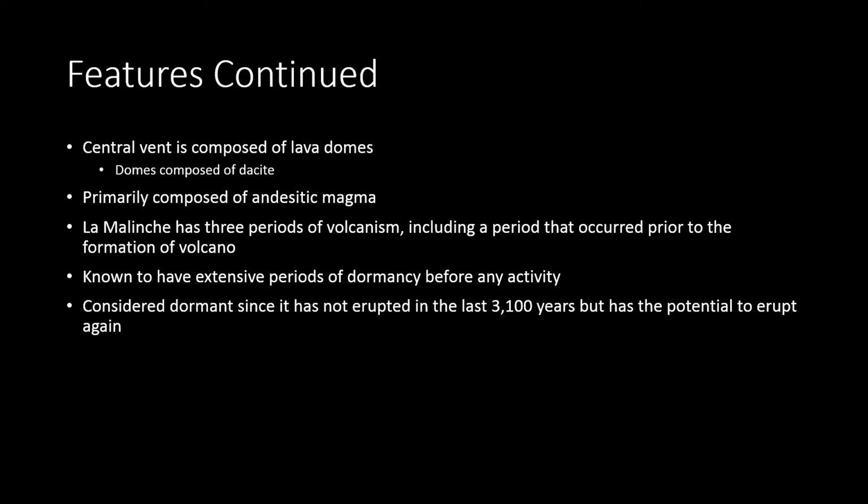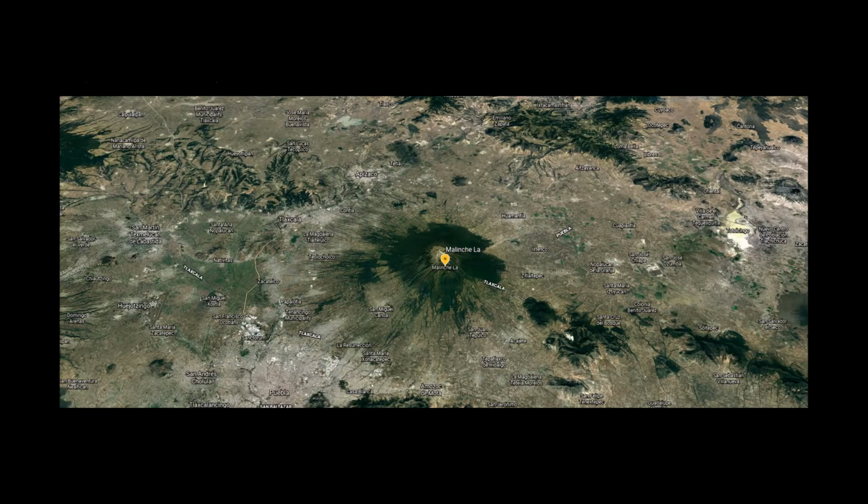La Malinche is known to have extensive periods of dormancy before any activity. The volcano is considered to be dormant since it has not erupted in the last 3,100 years, but it has potential to erupt again. This is an area view of La Malinche taken from Google Earth. There are many small towns surrounding the volcano, including the major city of Puebla to the southwest.